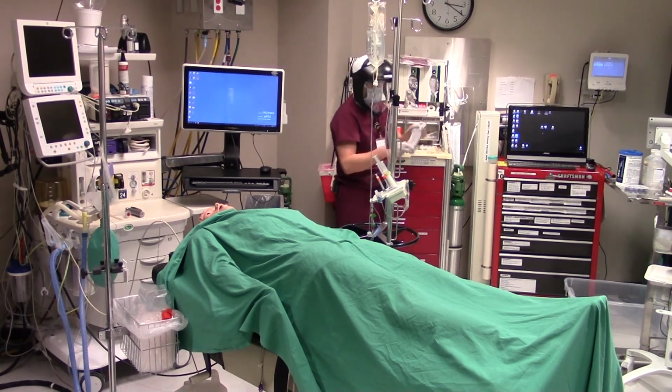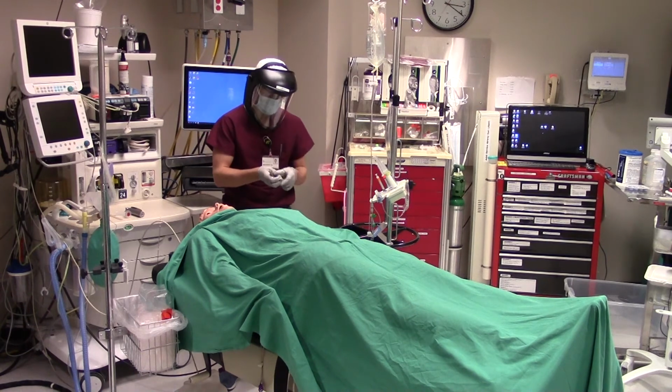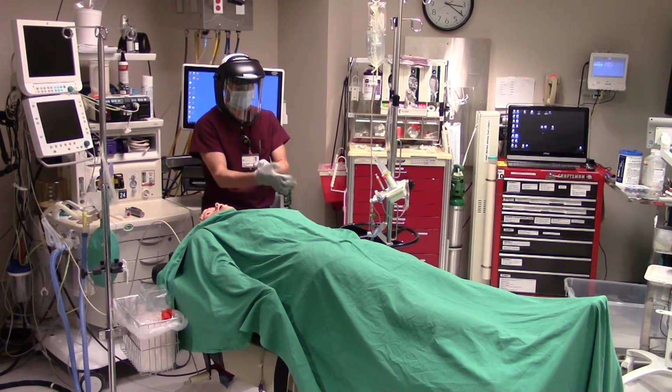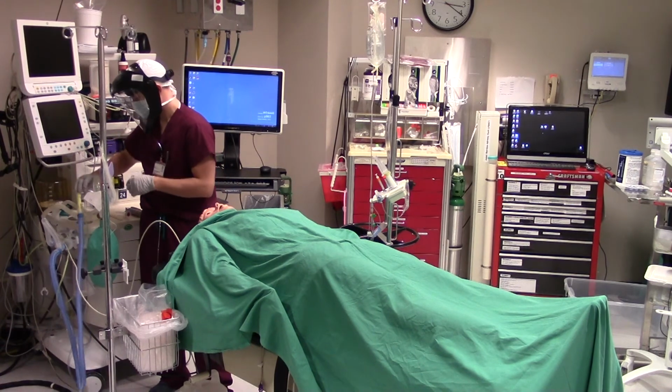As the provider is preparing for induction, notice that they will be double gloving, which will allow them to remove the outer set of gloves following intubation. Intubation is one of the dirtiest procedures that is performed, and special care is required to prevent unnecessary contamination of the workspace.